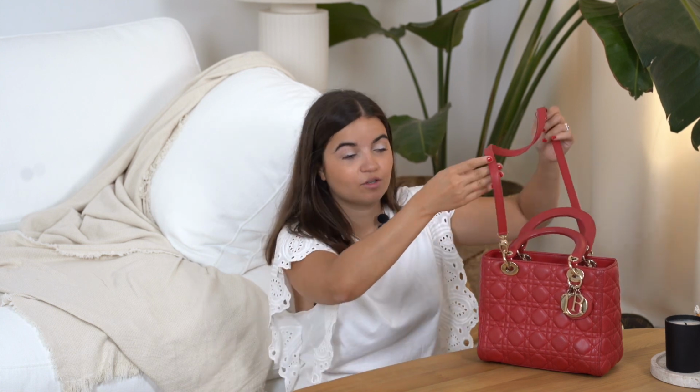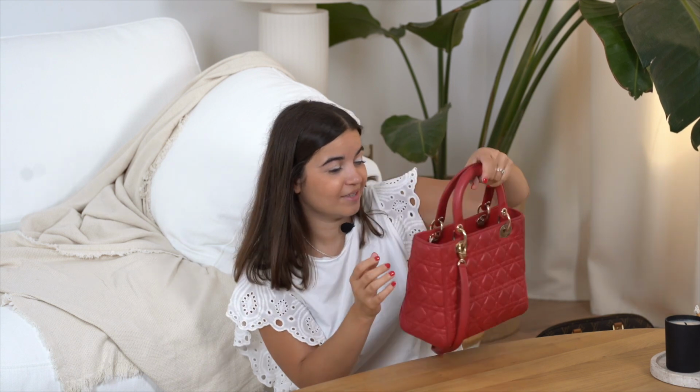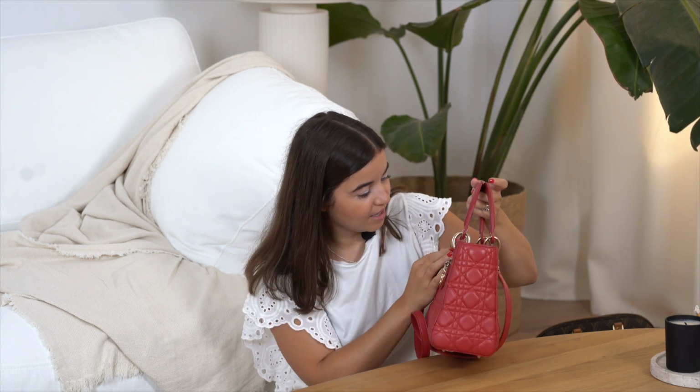Anyway, so we have this amazing Lady Dior in red leather. This is a medium size. We had the strap for this one. The condition I would say is very good. We still even have the papers on the hardware. So it's actually super fun.